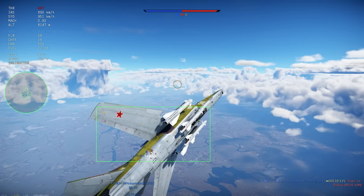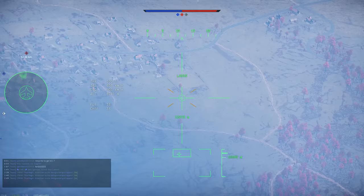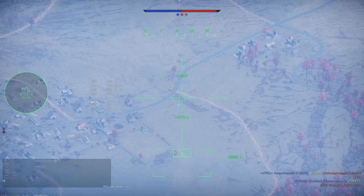Here's the last match that we did. Let's just comment on it. You already know my opinion on these aircraft. Again, side climb very high, at least 6,000 meters. And then I found a target. It was too far away, so I was just trying to get a proper lock on the designator here.